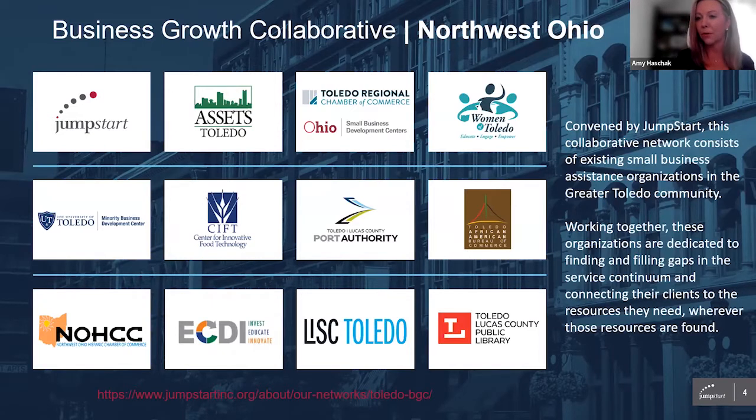So for example, marketing needs continue to come up, website development, social media, things like that. Nobody really was specializing in that. So we had funding pool dollars that were available to our collaborative that helped us hire somebody to meet that need for the Business Growth Collaborative clients that were coming through the door.